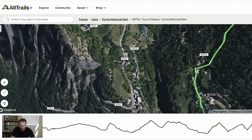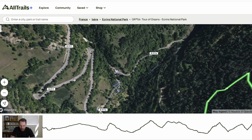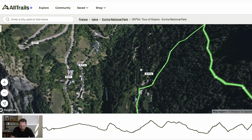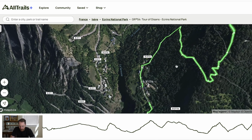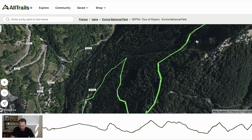fountain, and then kept going, I think, down the road. Of course, the cyclists are going to keep going up this way, but being a hiker, I walked this way. I think I covered this area and caught the AllTrails trail, I guess, if you will, right here, and followed it up.